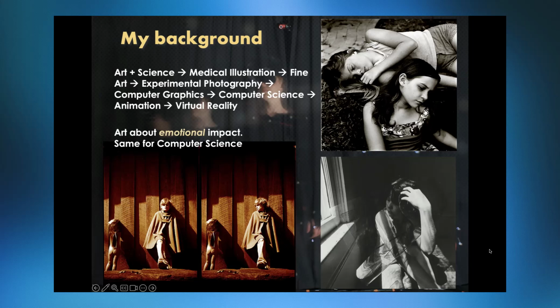Fine art led me to experimental photography, where I was making my own emulsions in the darkroom and acting like a mad chemist in there, doing all kinds of interesting things, and then stuff like pasting and sewing onto the photographs. That led me, strangely enough, to computer graphics. And computer graphics studies led me to computer science because I wanted to know more about how these machines worked to be able to make images. With computer science, I also studied animation and eventually got into virtual reality.